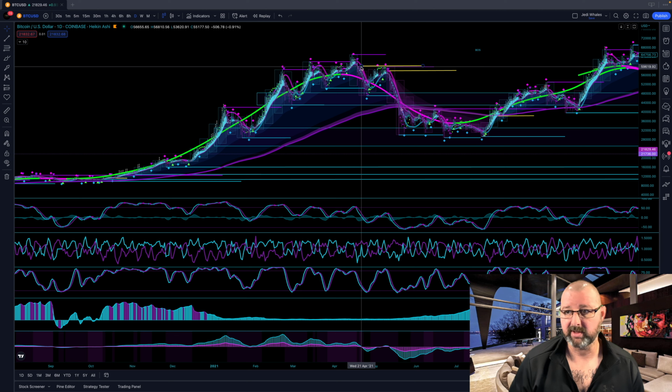And we'll follow it up to right where this yellow line is, which was 59,974. So one simple indicator, one simple trend. If you're going to hold or HODL, that's your strategy. Then don't worry about the choppiness.